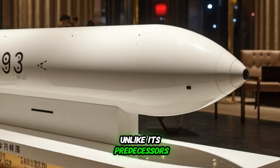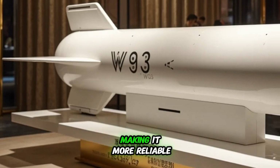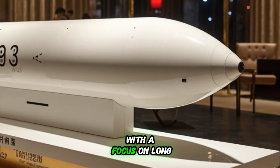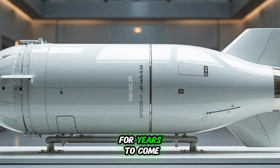Unlike its predecessors, the W93 incorporates modern technology, improved materials, and enhanced safety measures, making it more reliable and adaptable for future defense needs. With a focus on long-term sustainability, this warhead is set to play a key role in maintaining America's military strength for years to come.